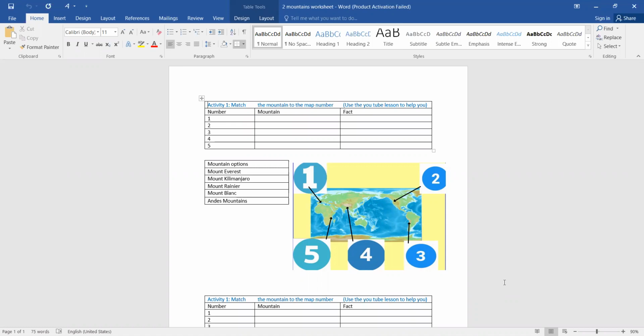So activity number one is to match the mountain to the map number, and you can actually use the YouTube lesson to help you. Go back and pause on that video on the map of the world with the different mountains on. So your activity then, you've got the numbers written down already. So 1, 2, 3, 4, 5. And in here, what I'd like you to do is write down which mountain it is. So is number one, what is number one? Well, we know that that is Mont Blanc, etc. We know that number 4, you can see where it's really white, number 4 is Mount Everest.